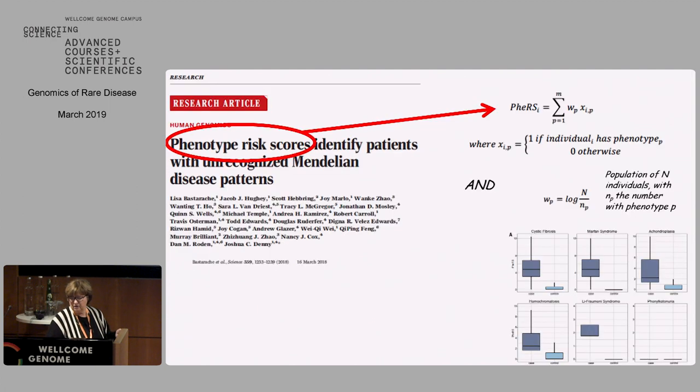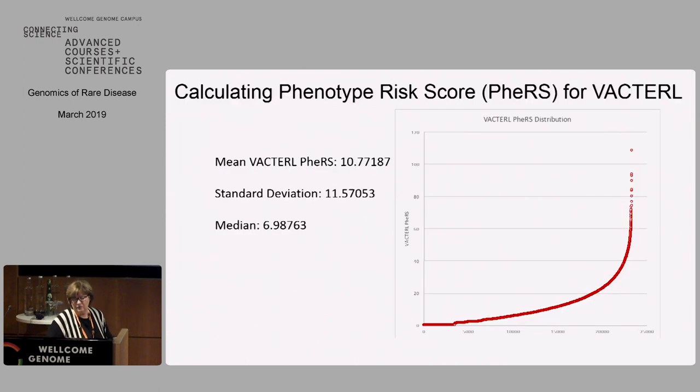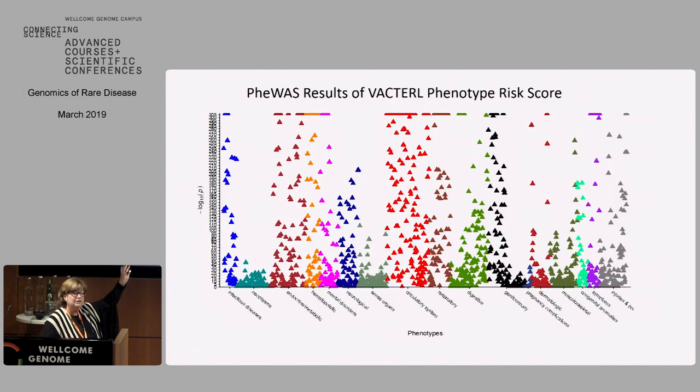Now, because the weights for this phenome risk score reflect how rare or common the condition is in the electronic health record, the highest weight phenotypes are all of the congenital anomalies. But most of the phenome that goes into this descriptor were highly significant associations to the downstream consequences of having congenital anomalies. That said, the weight given to all of that downstream phenotype is relatively low compared to the weight that would come to the congenital anomalies because they're so rare in the electronic health records. But here's the distribution of that score in genotyped individuals. So this is the distribution of the phenome risk score for VACTERL, driven a lot by subjects that have multiple congenital anomalies.